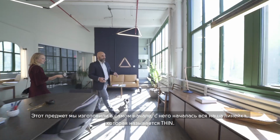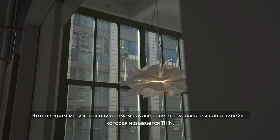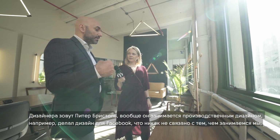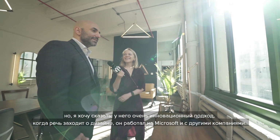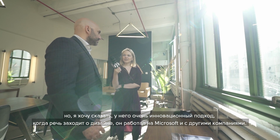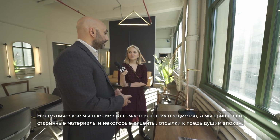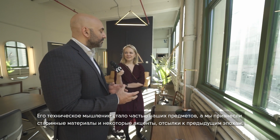This is the original light that we developed that started this whole product line with all the thin lights that we call them. The designer is Peter Bristol, and he's actually the head industrial designer at Facebook, which bears no relation to what we do, but it is interesting that he has obviously a very forward-thinking way when it comes to design. He's designed devices for Microsoft and so on. And so some of that technology thinking has come into our product while we as Juniper brought in the old materials and some of the accents and references to the old world.